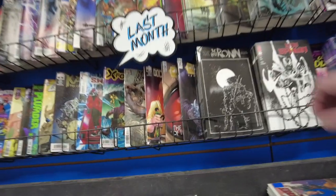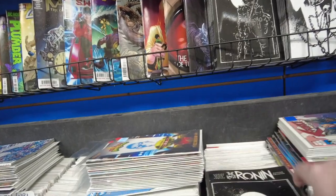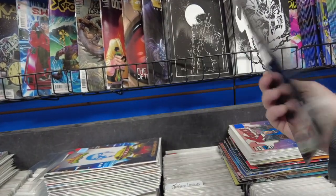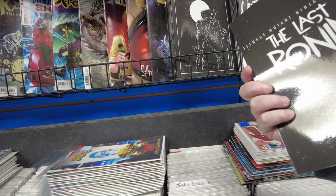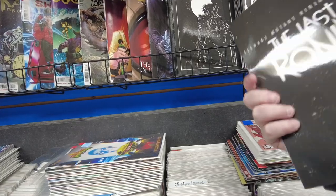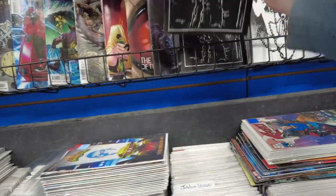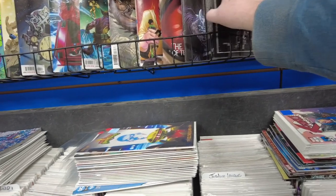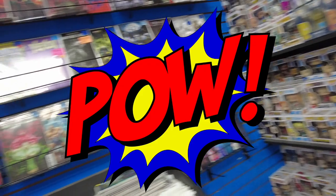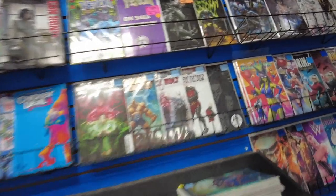Let's go back to the comics maybe, right? Oh, look at this last Ronin. They are really reprinting this. It's a number one, a first print. I guess it's a director's cut. But really, come on, this is a great comic, one of the best of 2021. But to print it now, they're trying to milk it maybe? I don't know. I think IDW's having some problems right now, right? So I guess they get the most out of that book. It was a big seller.